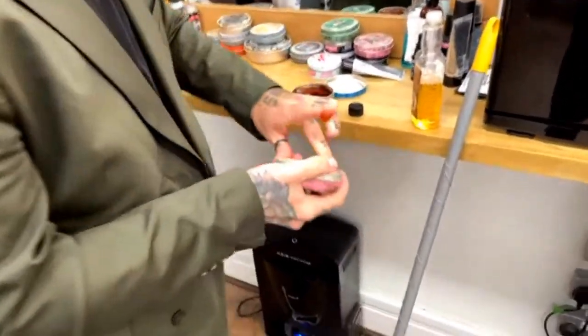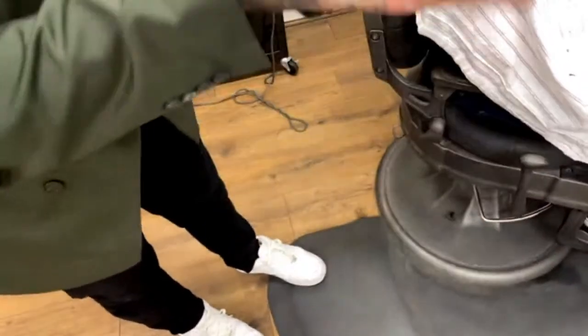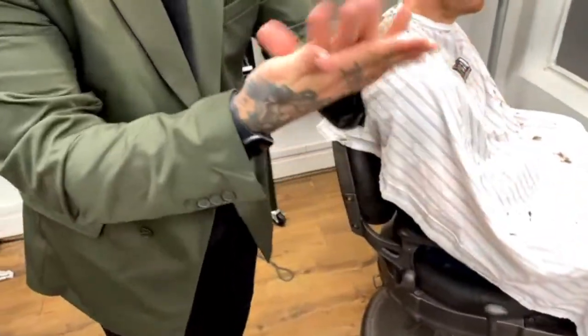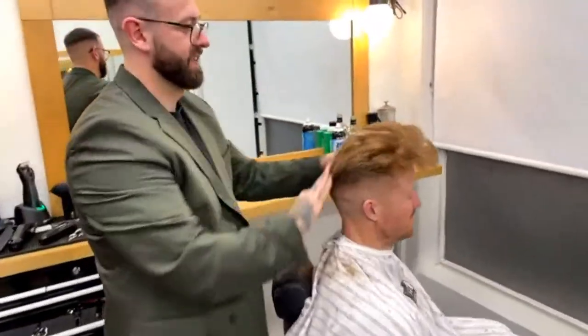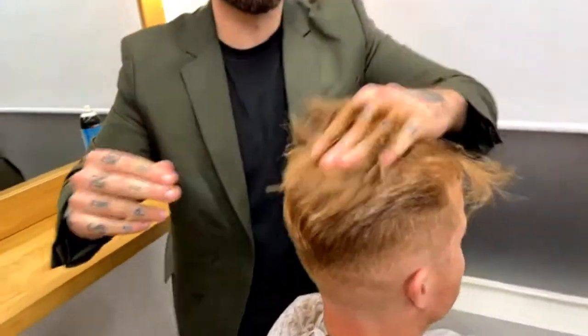So, from Nick's recommendation, guys, I'm putting them in my hands there, and I just want to emulsify the products. The beauty of our Reuzel range is the fact you can cocktail them all together. So again, I'm just starting with the back, and then coming through, incorporating the front there.